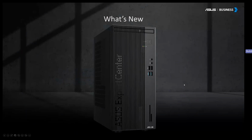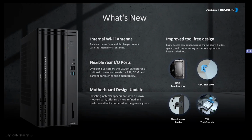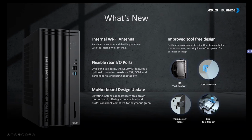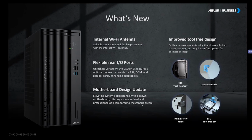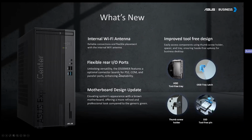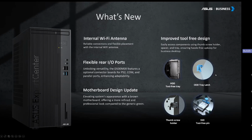So what's new compared to the older chassis? If you ask, like you have internal Wi-Fi antenna on this, even the old one had it. Flexible rear ports at the back. You can choose between multiple ports while you are configuring the device. Motherboard design update is slightly different. We had a green color motherboard inside. Now we have a brown colored motherboard inside. That's the only difference in terms of the motherboard redesign. We aren't changing the layout itself.